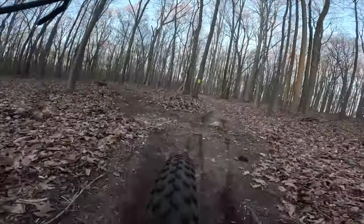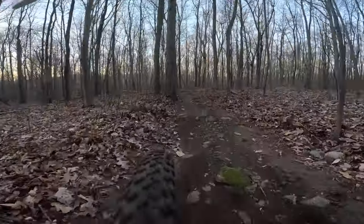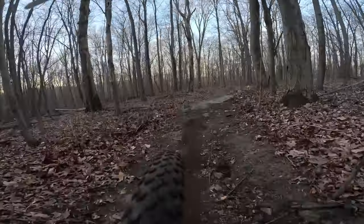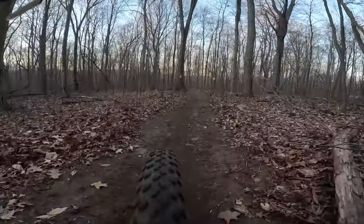And then from here you shoot down into the woods. And again, another fun, rocky descent. There's a little drop there. You can huck over it.